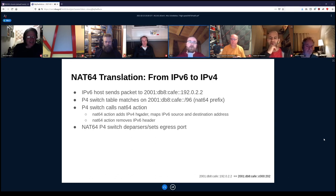Setting the port is also important in the P4 world because potentially you're a switch and you can output on a lot of different ports. So while this is not really related to NAT64, it's something that you have to do in the P4 world nonetheless, because you need to know where to address it to. So simple NAT64 is one part, and then remembering where to send things is a different part that you also need to have implemented in P4.